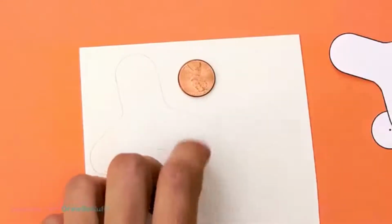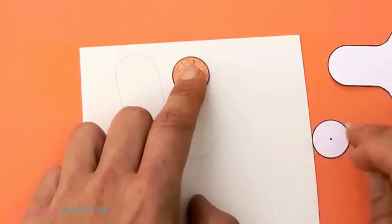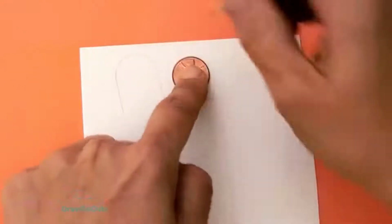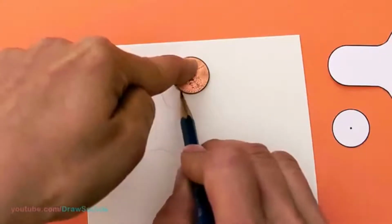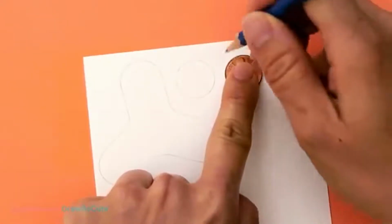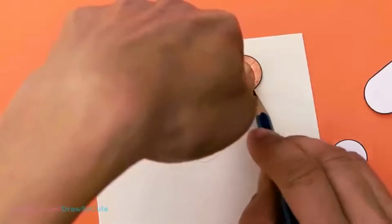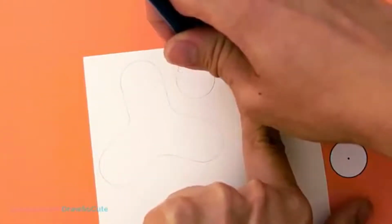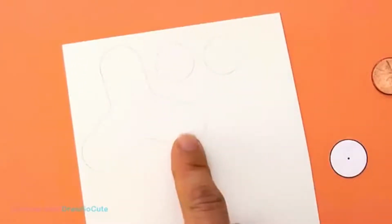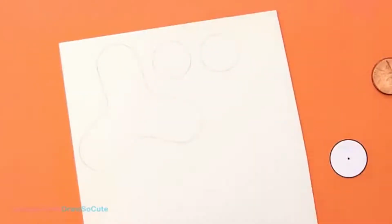Once I have this spinner already traced out, I'm also going to go ahead and use my coin right here and trace out 2 circles. The reason I'm not using this piece right here is because it's kind of hard to cut a perfect circle, and since I have this nice round coin, it's a lot easier to trace this. So you want 2 of these circles. There, you've got 2 circles, and then this spinner right here is what you want. After you've done that, go ahead and cut it out.